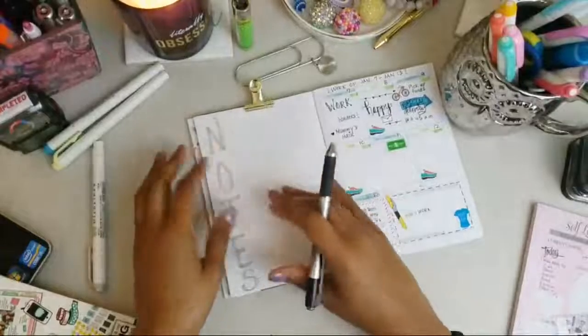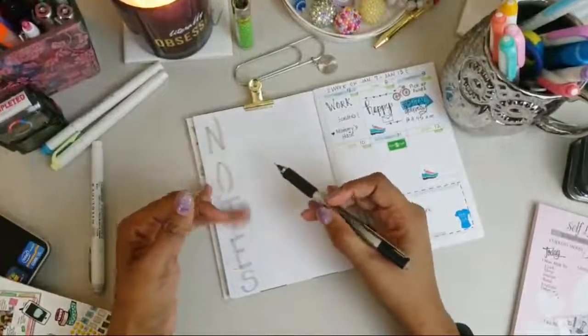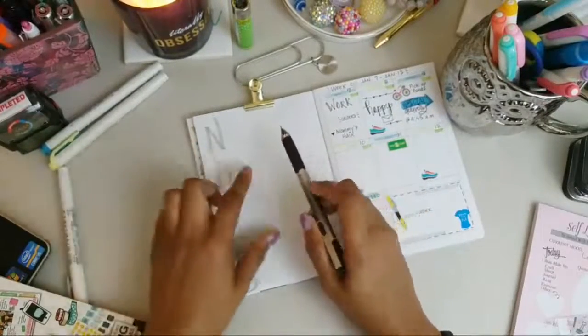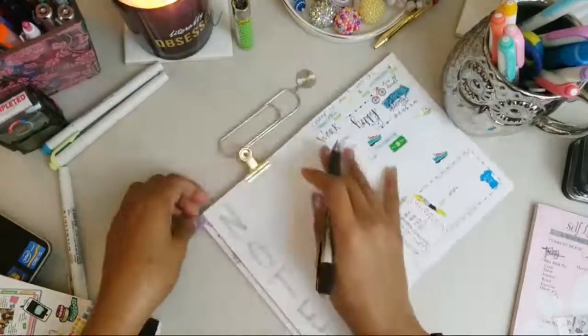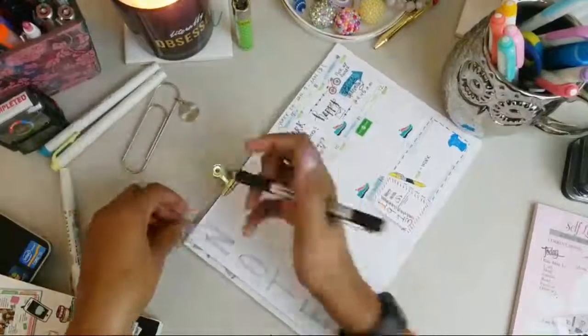So this will be like my notes. And you know how you might have ideas, notes, or somebody might call and say something and you need to remember within that week. That can go over here. So the thing that I like to do is outline.